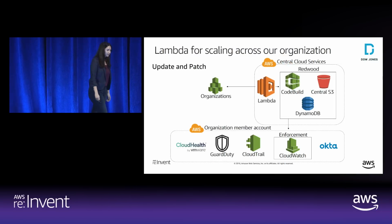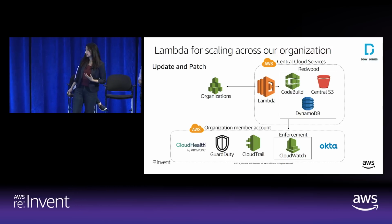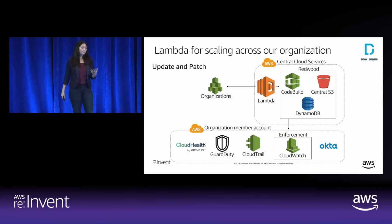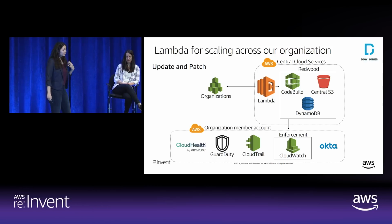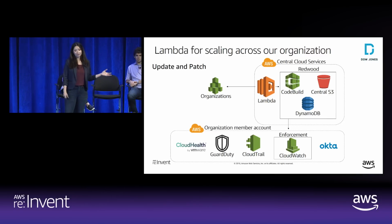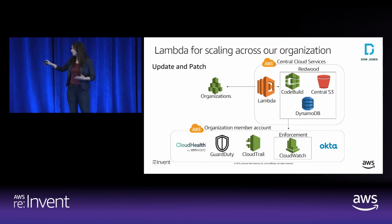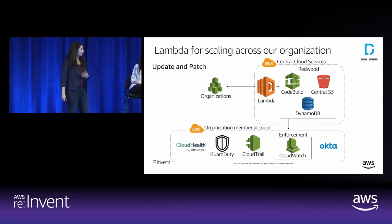This is the first example, when we use Lambda to update and patch. When we isolate that process, the Lambda can talk to the organization's API, which actually sits in the master account of our organization, and can describe all of the account IDs. Our Lambda can extract the account IDs from that response and kick off simultaneous deployment processes in our CodeBuild as part of our Redwood system in our central cloud services account, where the system is hosted. And you can see the arrow again of how the flow works to create the resources in the child account that represent our security controls.